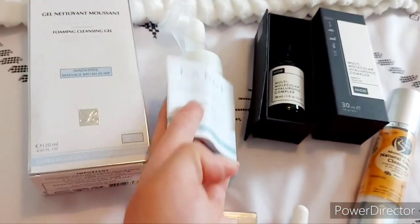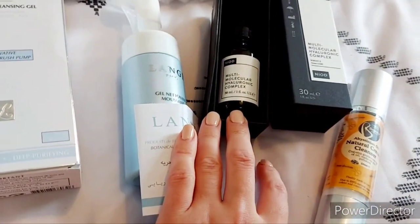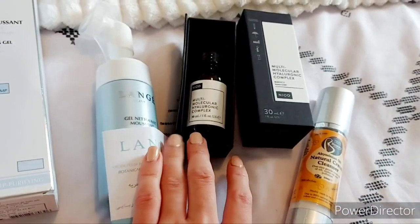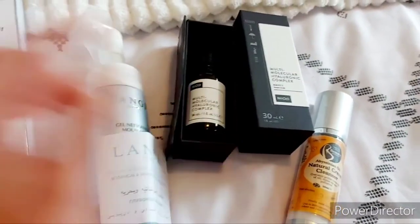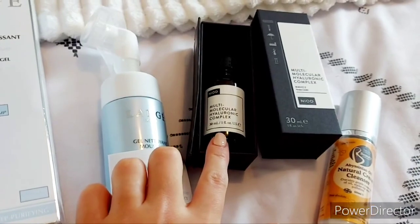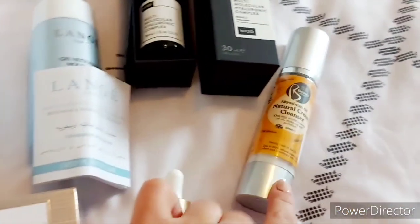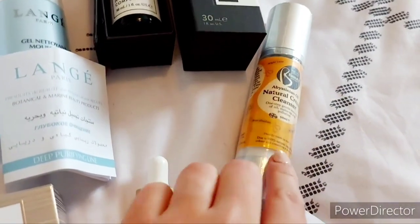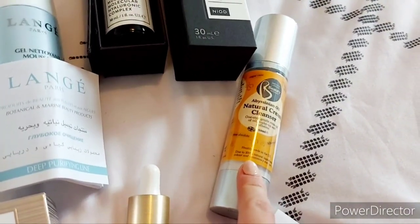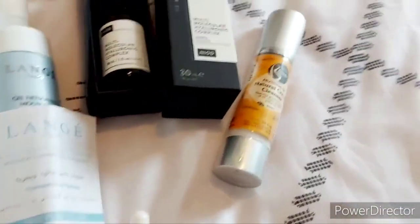And I bought the hyaluronic acid from Niod. This is very good. I already use it. This is the second time and I love it. I'm gonna buy it always and always. And this is a natural cream cleanser and removes makeup. It's like a balm. I'm gonna use it.